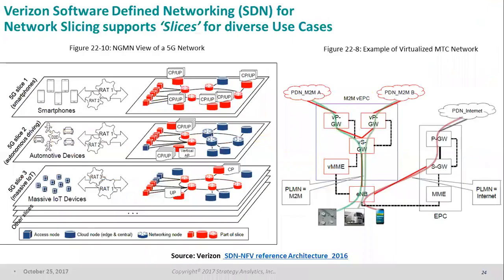Next slide, please. Verizon, however, shows a transitional stage in their reference architecture from last year. And this is probably more real for where we are today. They show 3 slices on the left, one for smartphone communications, one for autonomous driving, and one for massive IoT. And today, if you look on the right, you'll see that 2 of those, the autonomous driving and the massive IoT, are actually using separate gateways, but they're able to share the virtual MME environment and come to the same B.